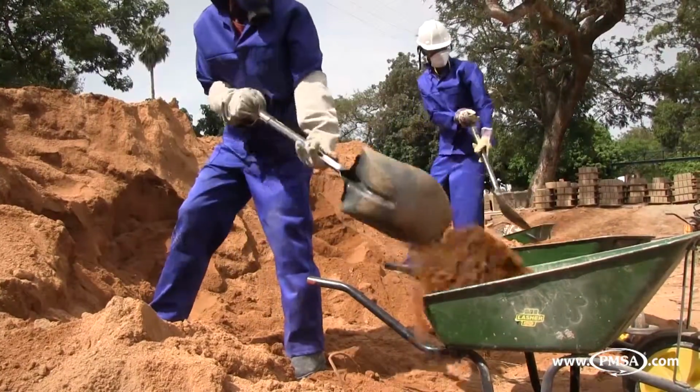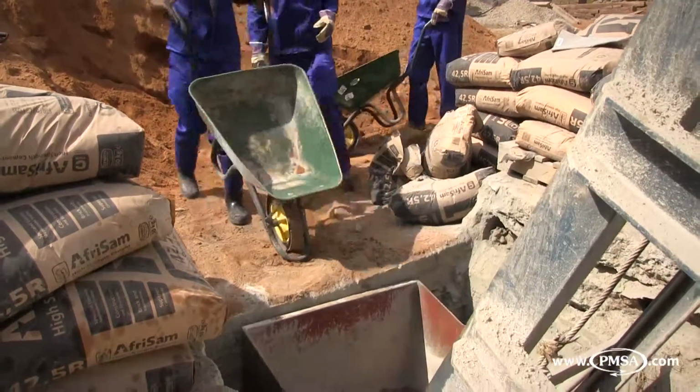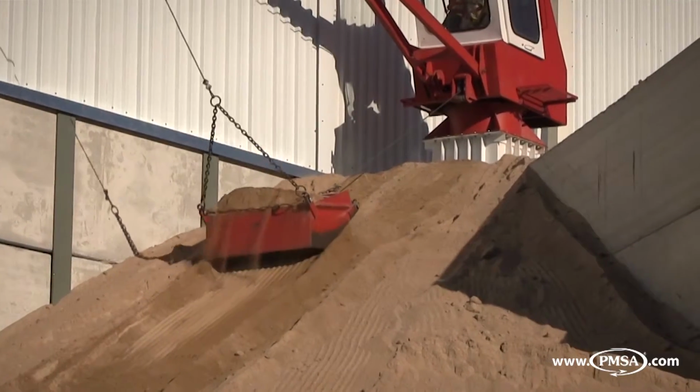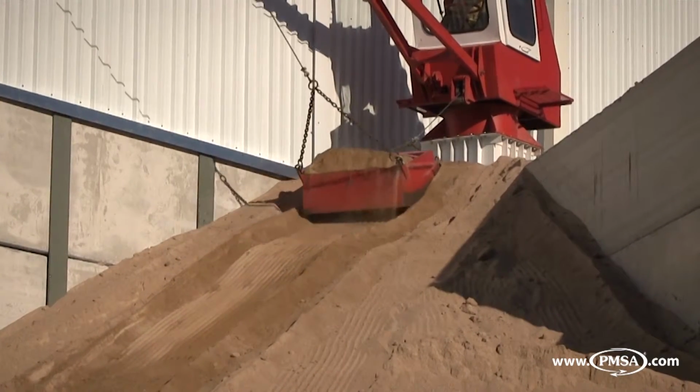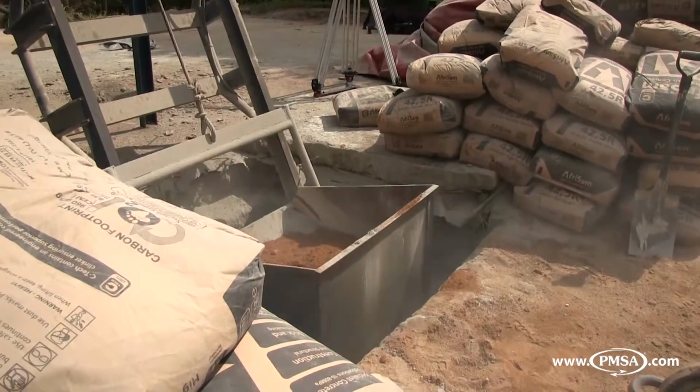Aggregates are measured out in wheelbarrows before being loaded manually into the loader skip, but a radial or bulkhead and boom scraper can be used in cases where more permanent installation is required. Cement in the required ratio is then loaded manually from bags into the loader skip.